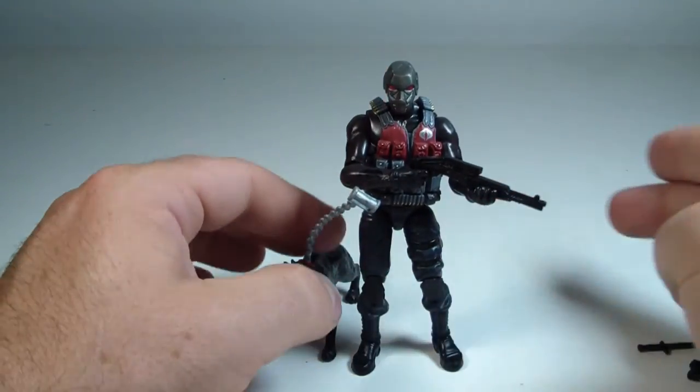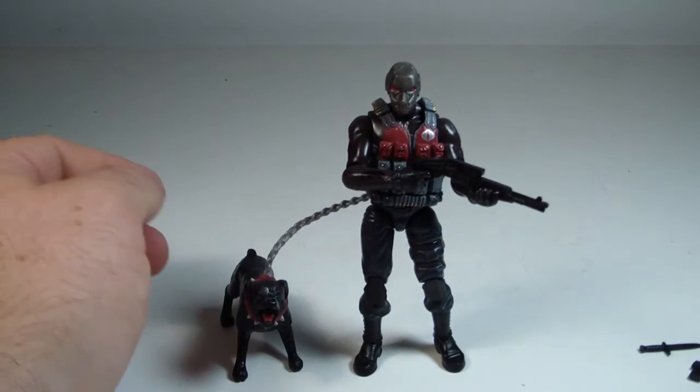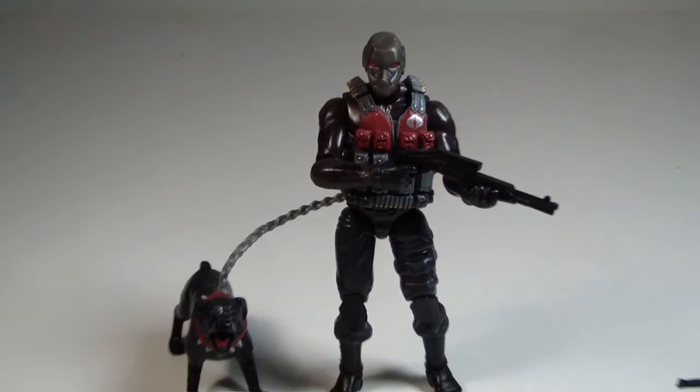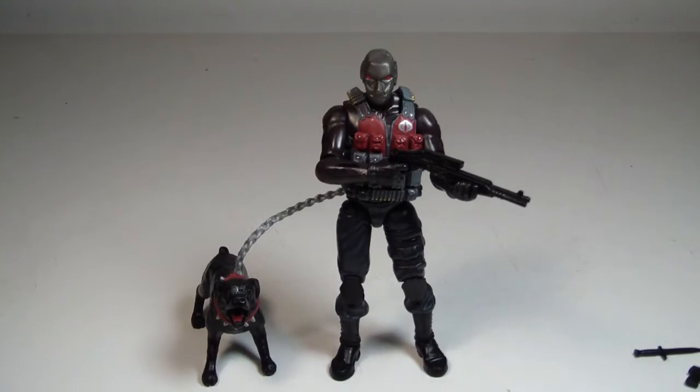So that's my one gripe with it, is that maybe there could have been some sort of hook on his back, like so. Or maybe you could just pose him like that. I guess you could. You could just pose him like that, I suppose.